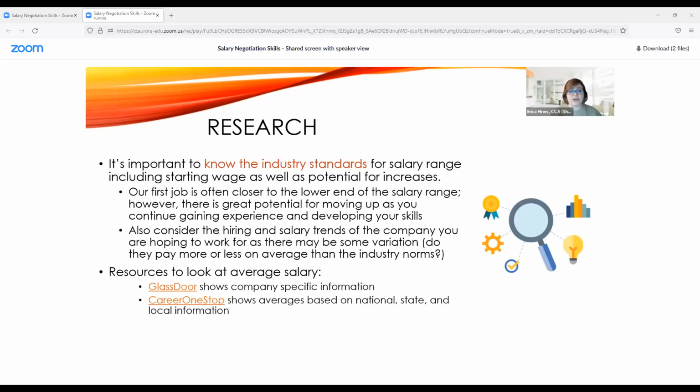But it's still important for you to feel comfortable with what you're making and to still have those negotiation skills, because you never know, you could still get more money as you start out.